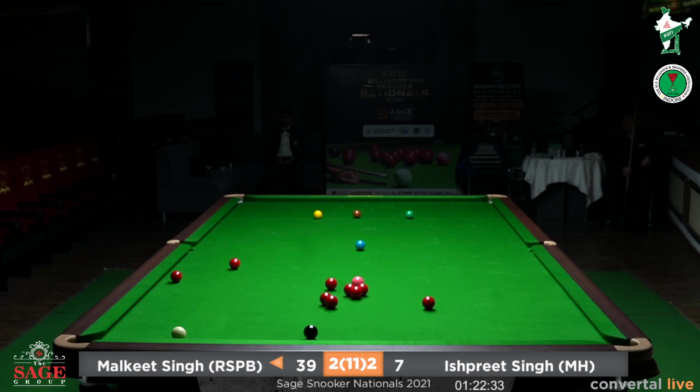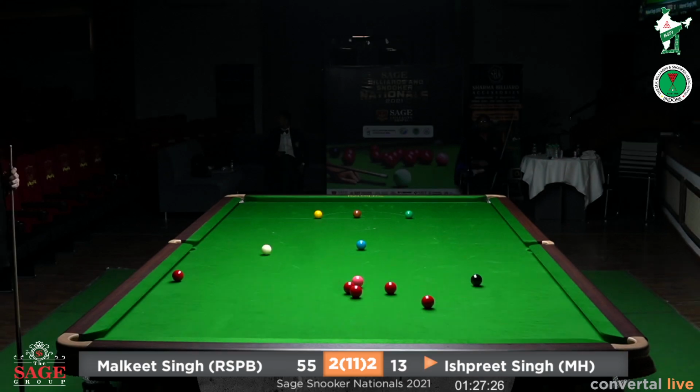Seventeen. Eighteen. Looks like Ishpreet has woken up from his slumber after missing that red in the center pocket, which cost him that frame. But still the lead is 24. 24 means 3 reds still on the table. After the 4th shot, the 5th shot, he has to take out the red. So that one red which is staying on the left side of the cushion is the one which might hamper the clearance.